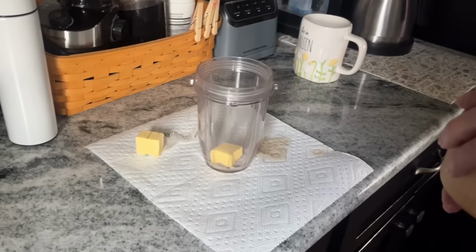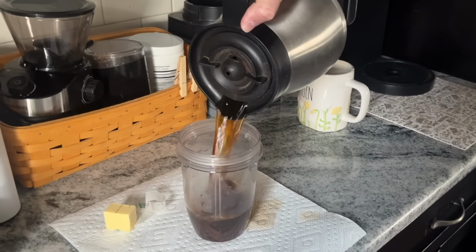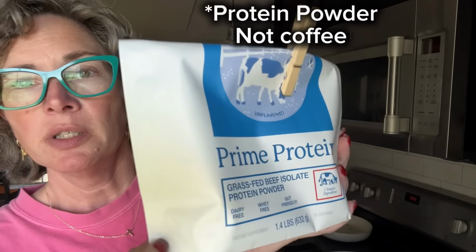So in the morning, I start with 2 cups of coffee. We add butter and protein powder to our coffee. So the coffee is Equip Prime Protein unflavored. We put half a scoop of protein in each cup of coffee. We blend it up, there we go.